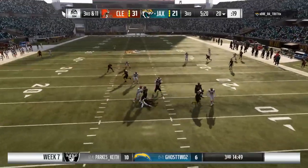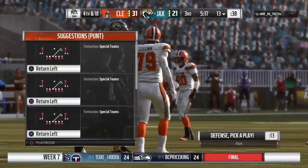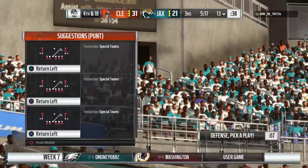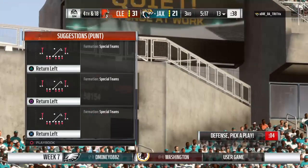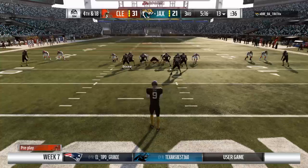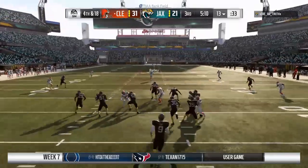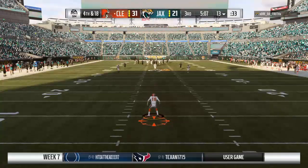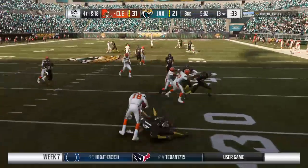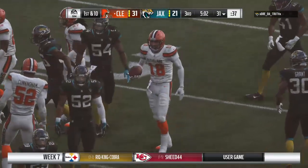To throw is Bortles. Call that a loss of 7 to bring up 4th. And the Jaguars send out their punter, standing about a yard deep in his own end zone. And he gets this away, and look at this. This is a good one. This will be taken at the 10. 21 yards. Well done on the return. And the Browns will take over, 1st and 10.